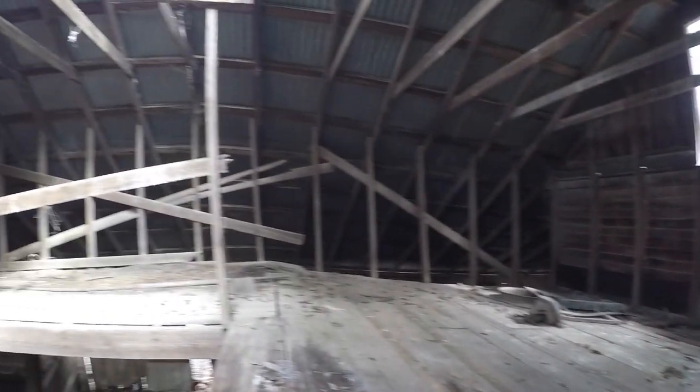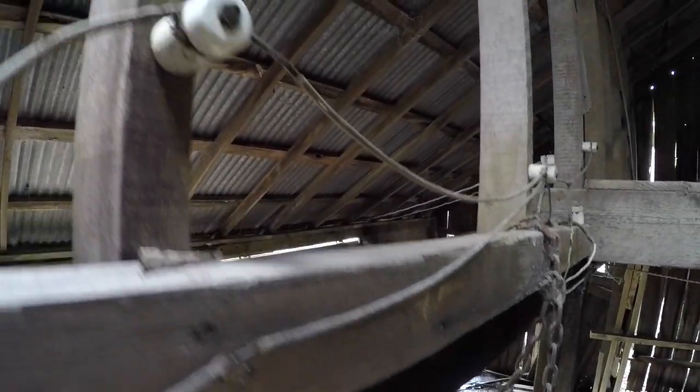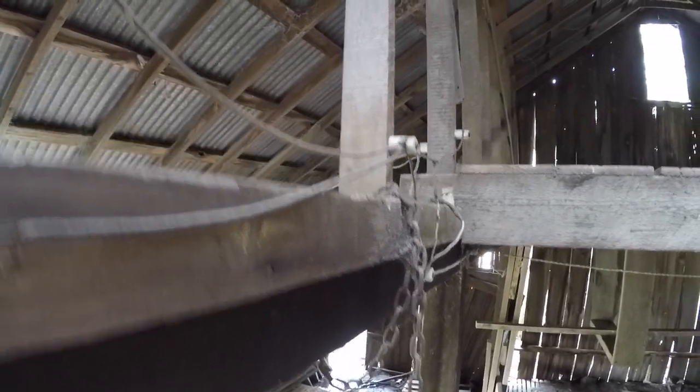There's a rope hanging, I don't know if you can see that or not, hanging right there. And then there's a chain right here. You can see those old electrical, see that chain.